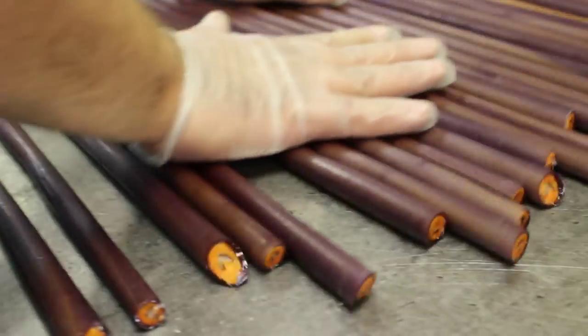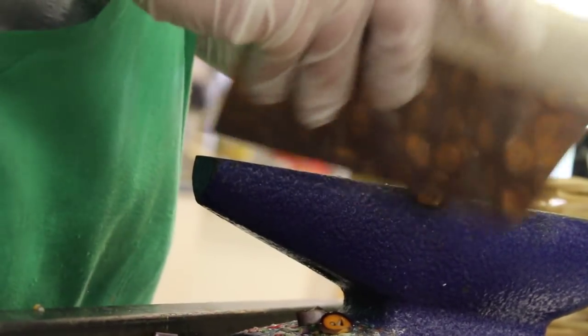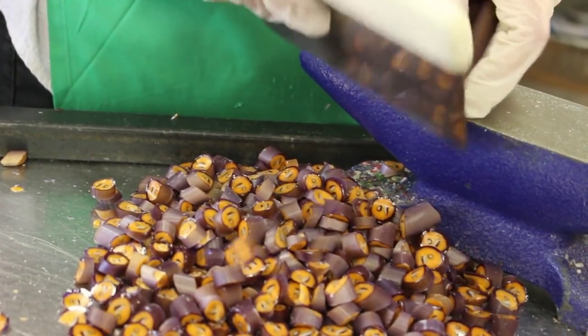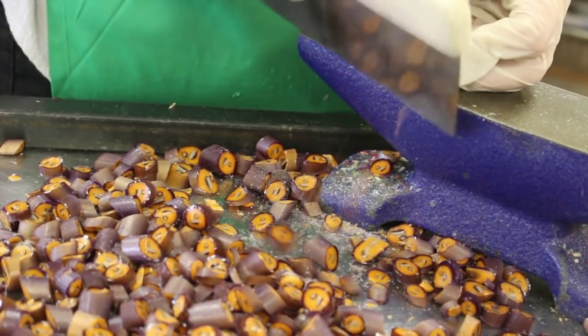For Perisphere and Trylon, we cut these up into bite-sized bits, and we're going to package them in little bags about the size of a business card, and they're going to attach it to the back of every business card they give out at the New York Toy Fair, a big trade show they go to every year.